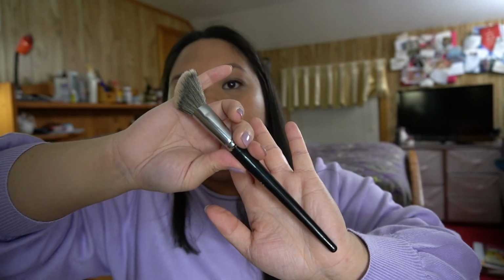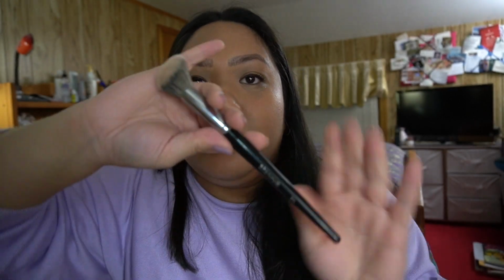Then for blush and highlighting, this is the Morphe E4. I feel like I need to get another one of these. It ended up breaking and then I glued it back with Gorilla Glue. What I love about this is it has a slant, so it's easy to do the blush and highlighter and stuff like that. So it looks like this.